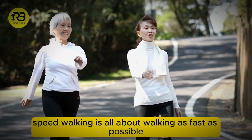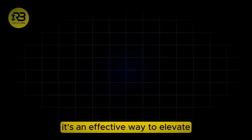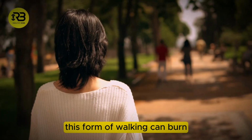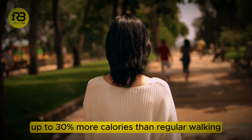Speed walking. Speed walking is all about walking as fast as possible without breaking into a run. It's an effective way to elevate your heart rate and burn more calories. This form of walking can burn up to 30% more calories than regular walking.